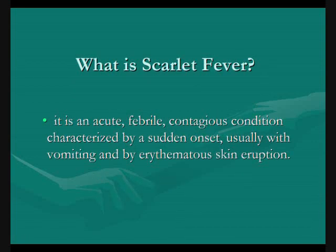What is scarlet fever? It is an acute, febrile, contagious condition characterized by a sudden onset, usually with vomiting and an erythematous skin eruption. It is followed by a characteristic exfoliation of the skin during the convalescence period, or recovery of the body after illness, rapid pulse, and sore throat.